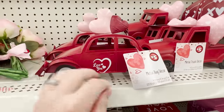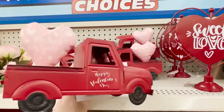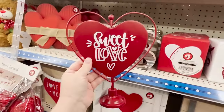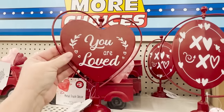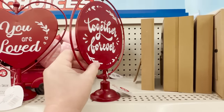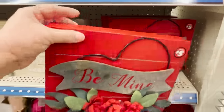For $5, they have a fun little beetle style bug, and then they have the truck with a heart in the back that is a fabric stuffed heart. They also have these standing pieces that are so cute. So this one is in the heart. It is two-sided. So when you turn it on one side, it says sweet love. The other side says you are loved. And then this one in the round version has hugs and kisses and together forever. And those are only $3. Again, a great little price for a great little piece. And so if you're just doing a small area, that's a great little addition.